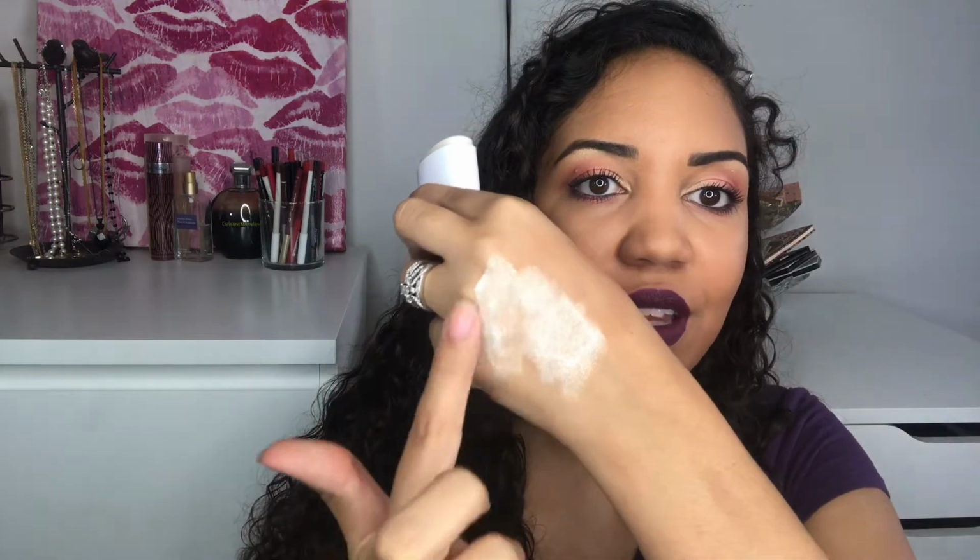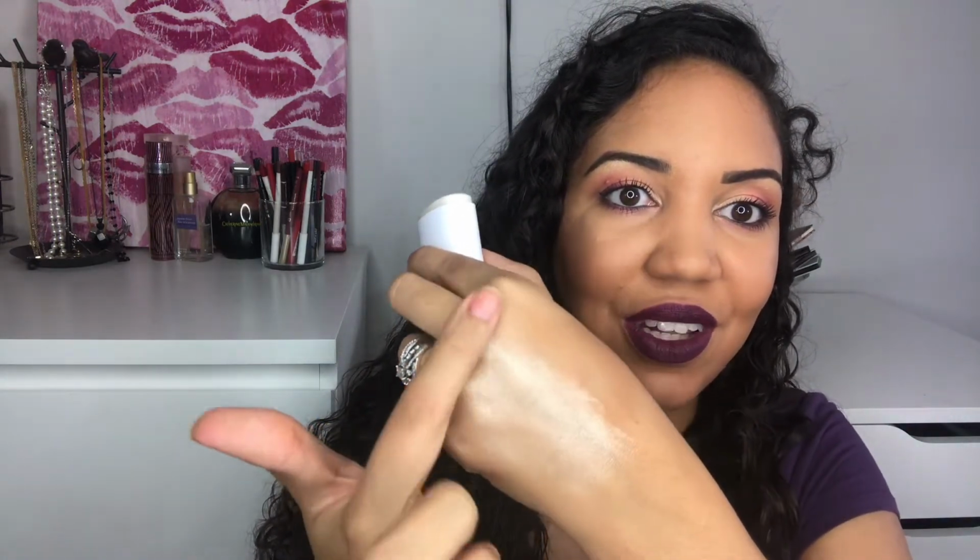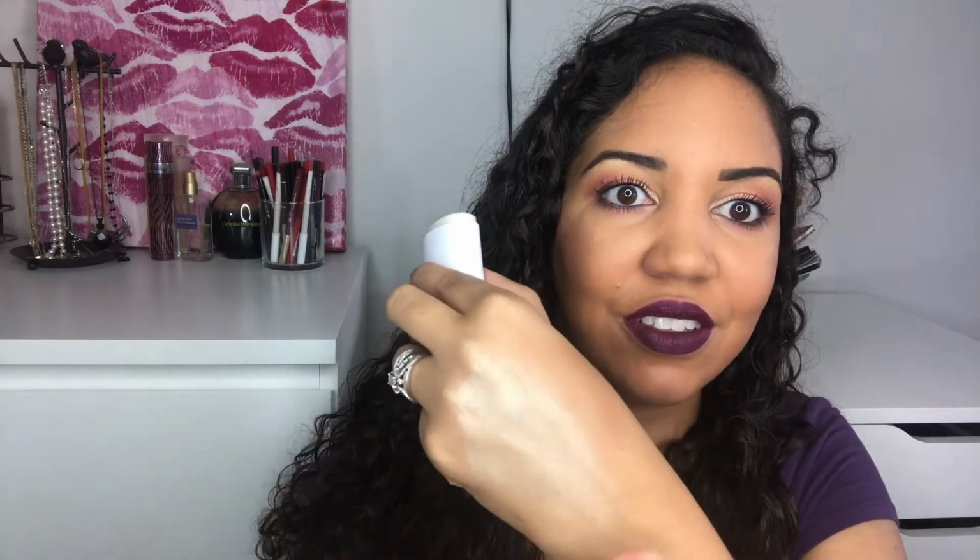So I found myself really not using this. I feel like the finger is the only way you can really use this, and then you're getting your fingers dirty and sticking your fingers in your makeup, which is always annoying. So I don't reach for this as much as I should because it's kind of a pain to work with. Again, a really beautiful product. I just don't reach for this very much because it's too much work.